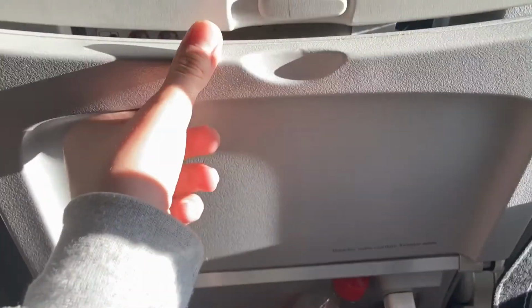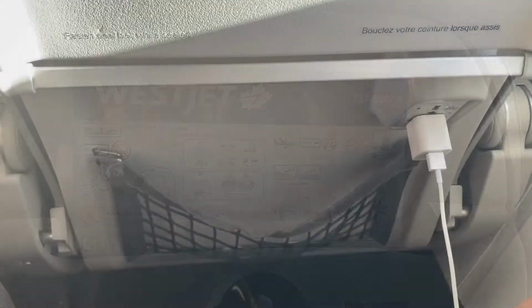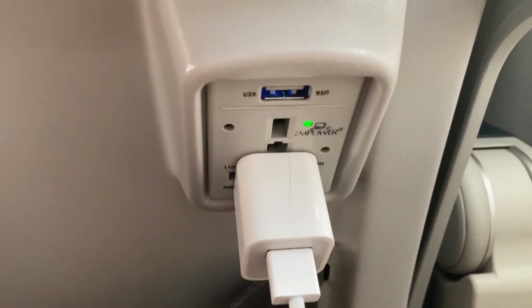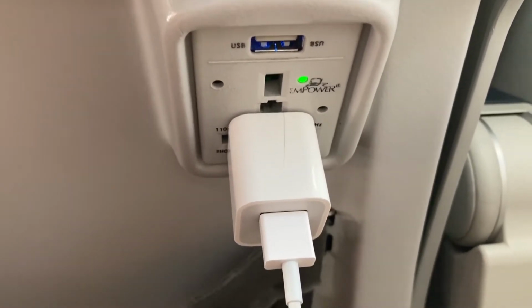When folded down, the tray table can slide towards you and has two cup holders. The tray table is large and it offers you space to both work and eat a snack at the same time. Below the tray table, there's a pocket for books, snacks, drinks, anything, and a charging outlet including a USB port. It's super helpful, especially when you're filming and your devices try to die on you.